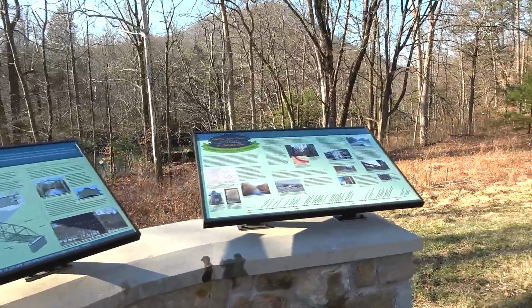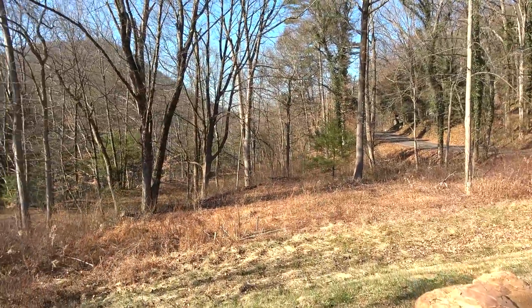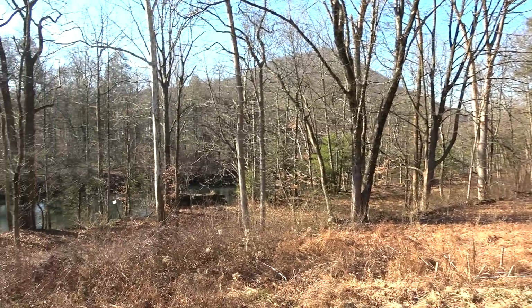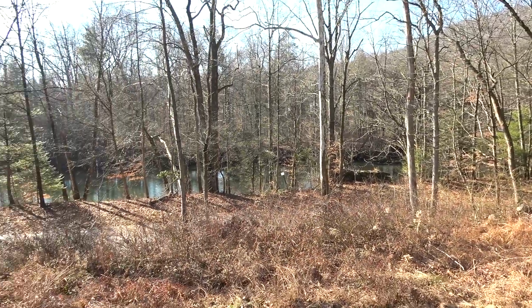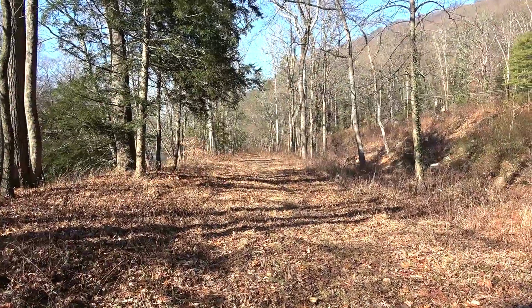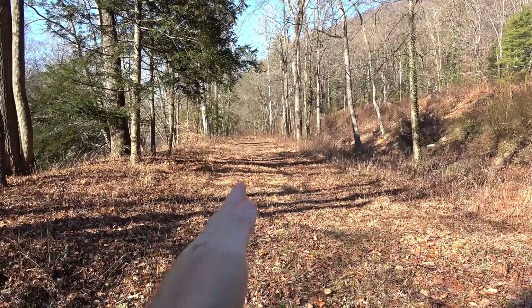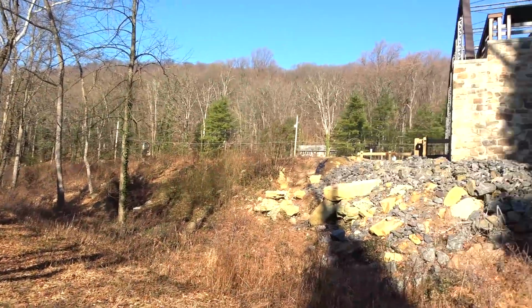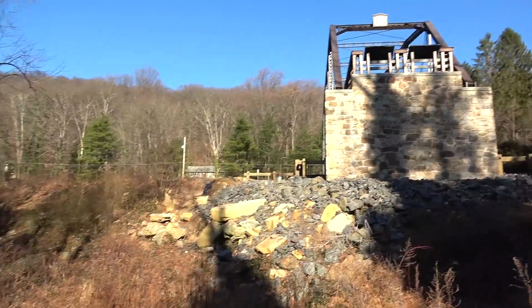Because I have some information about the bridge, I might film that at a later date. But we're here for the canal, so let's find a way down there. All right, we made it down. Here is the canal. Of course, right over there is the creek. There's the old bridge that they relocated here.